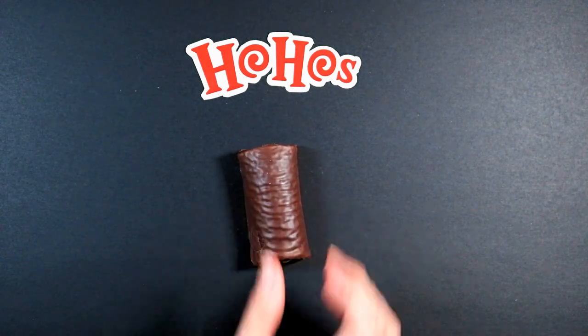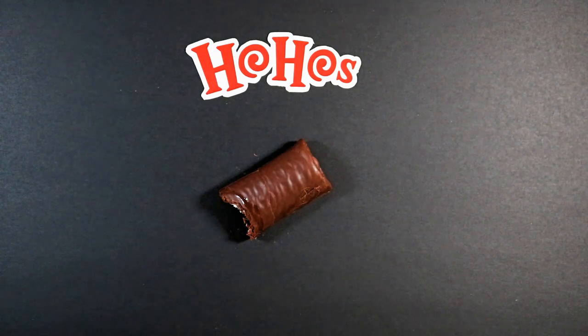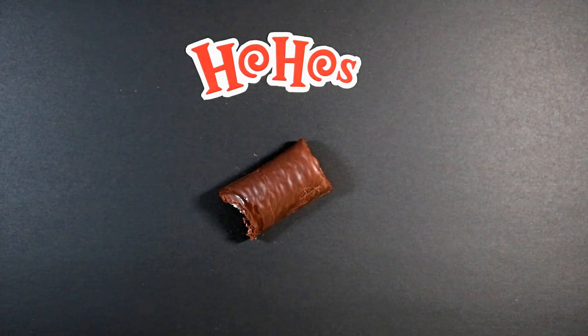The Hoho is a nice shape and size for biting. Slightly heavier cream filling to chocolate cake ratio. Really coats the mouth. We're just gonna linger there for a little bit.